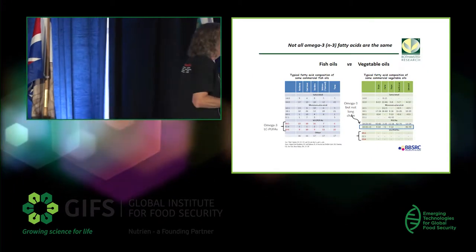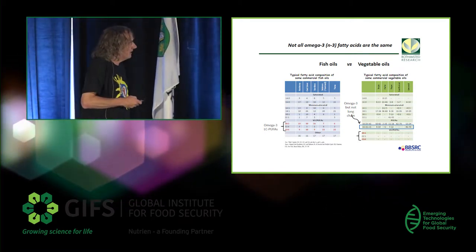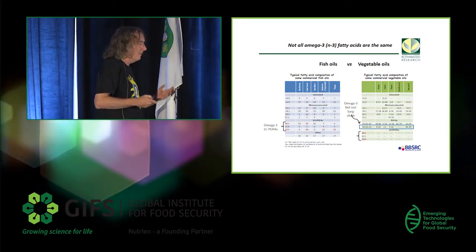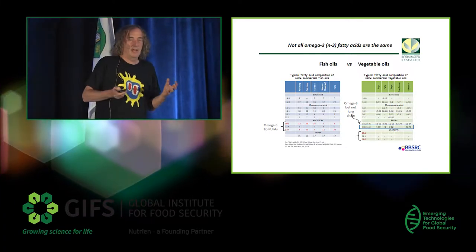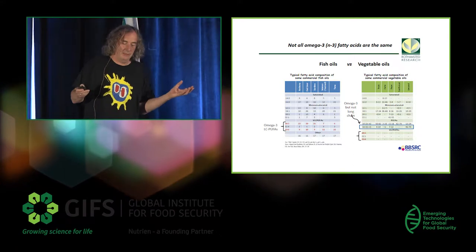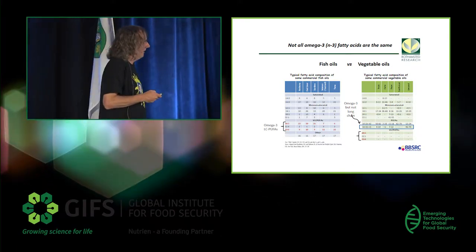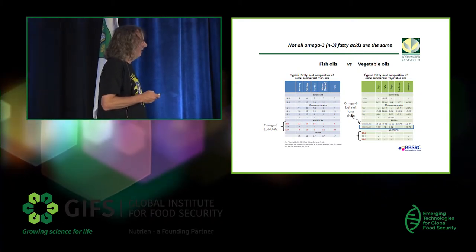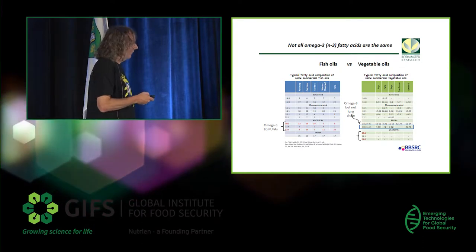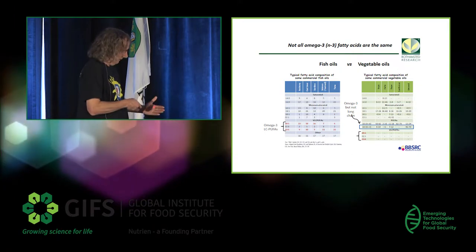And I have to put this slide up. It's one of Morris's favorite slides, and it's one of my favorite slides. I just need to tell you before we start that not all omega-3 fatty acids are the same. Omega-3 is a sort of nomenclature, and it's a badly used nomenclature, even in the scientific literature, but it's certainly used in the popular literature in the media. Omega-3 fatty acids are found in both fish oils and in vegetable oils. And the critical thing is that this is a list of the fatty acids you find in seed oils.